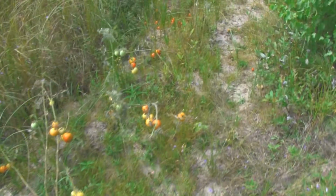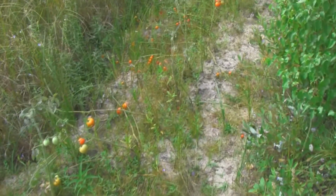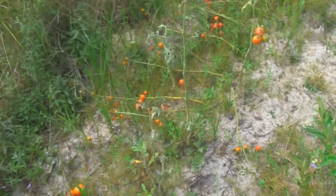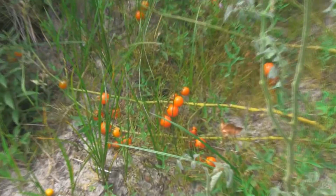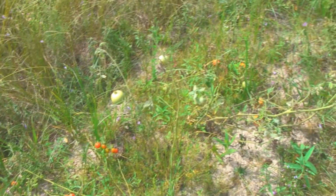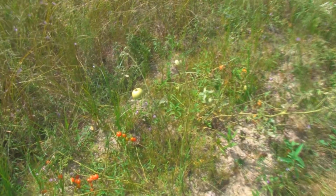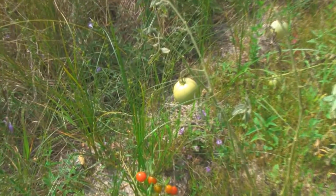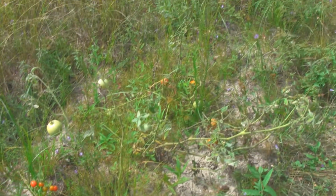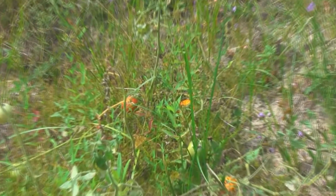And a lot of them are falling over now, probably because the plants are so pathetic that they can't hold the weight. Here's some Burpee 100s, I think that's what those are. Quite a few of those. And these pathetic little plants are Rutgers. There's a Rutgers tomato right there. Amazing that that scrawny little thing can support that fruit. And there's some more down there.